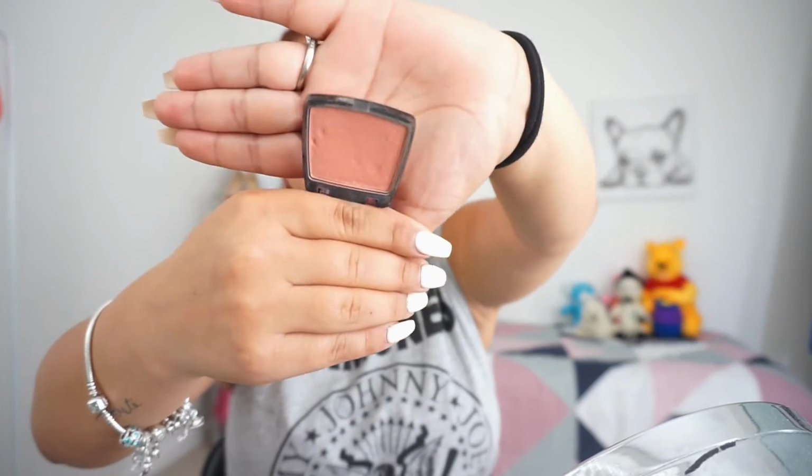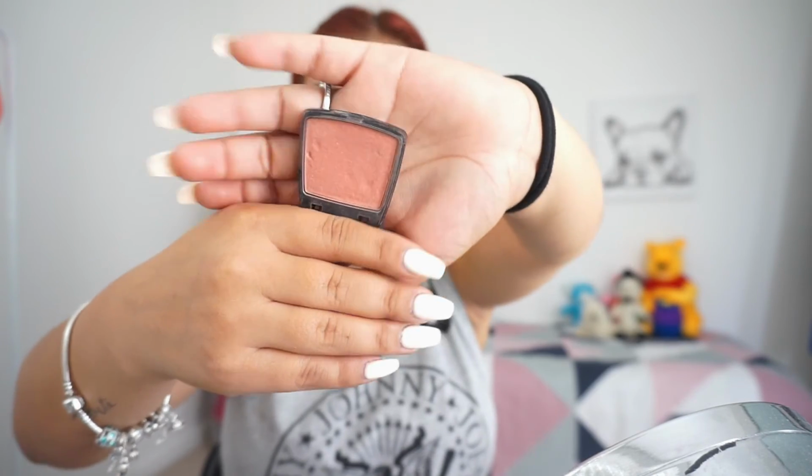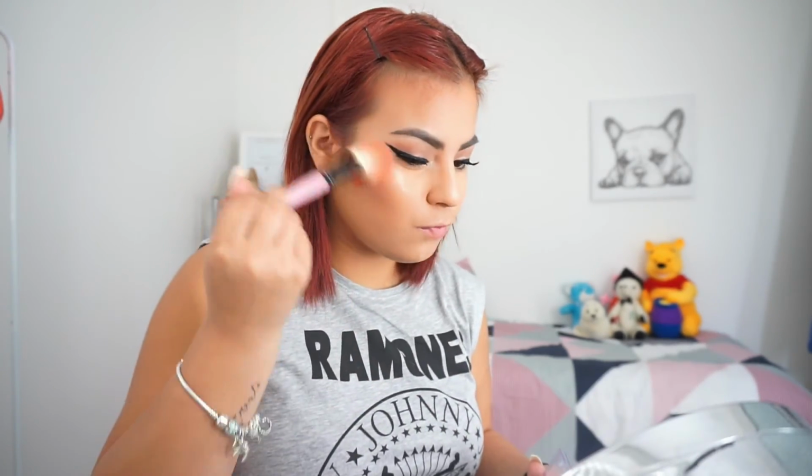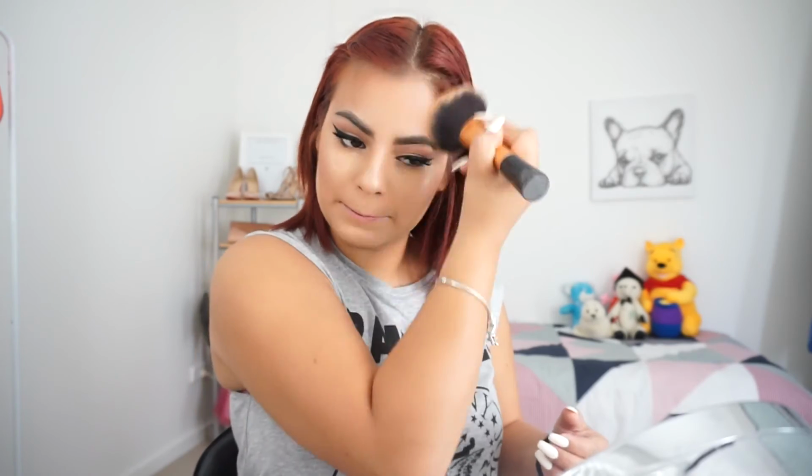Then I'm gonna go in with my blush, and what I'm gonna use as blush is this Rimmel blush. I don't know what the color is. It's just like a nice dusty rose kind of color. It's got some iridescent shimmers in there, but the shimmers don't come up on your face. They just give you a nice glow. So I'm gonna use my blush brush with that. And I'm just going to apply it everywhere I applied my bronzer and my contour. I love this blush. It's so beautiful. For that, I'm just going to grab my big fluffy brush and blend everything out.